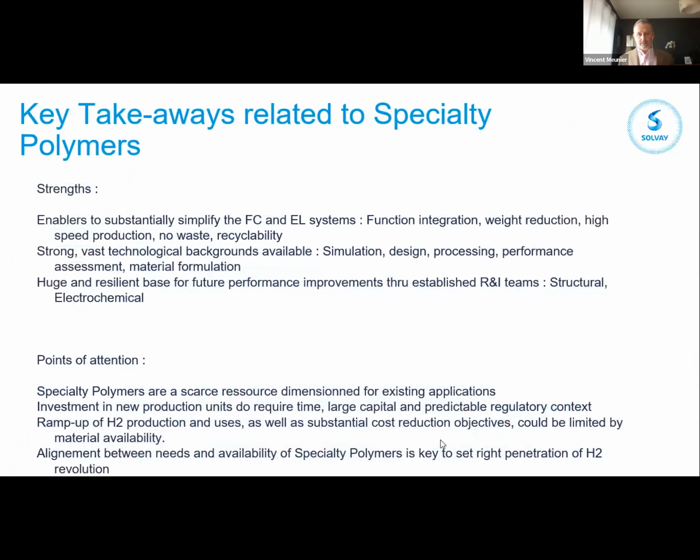Key takeaway about the polymers. Strength is that those materials are enablers to simplify the fuel cell and the electrochemical systems. Function integration, weight reduction, speed, no waste, recyclability. We have the technological background to simulate, design, process, and improve the performance of those materials and do the material formulation that is needed. And we have all those well-established labs to do that.